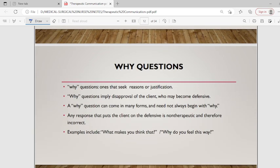So ladies and gentlemen, we have to avoid why questions. We always say never ask the patient why. Why questions are the ones that seek reasons or justification. Why questions imply disapproval of the client, who may become defensive. A why question can come in many forms and need not always begin with why. Any response that puts the client on the defensive is non-therapeutic and therefore incorrect and should be avoided.